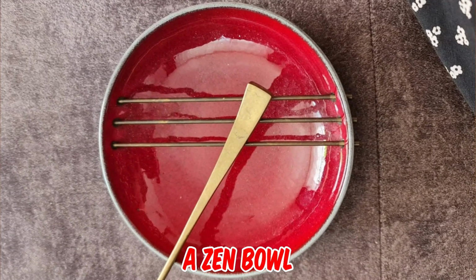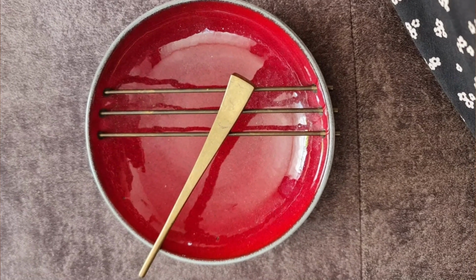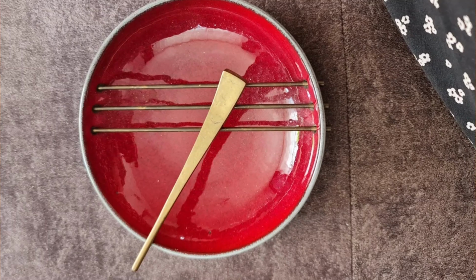It's a Zen bowl, a decorative bowl. They can be quite expensive depending on the materials. Maybe check the symbols out to see what they mean.